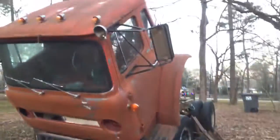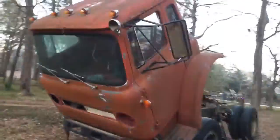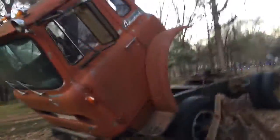Today, I'm looking at one of my friends at the racetrack, a 1967 International Lodestar 1600. Pretty cool truck. There it is. They took the motor out and they rebuilt it. And now the motor just needs to go back in.